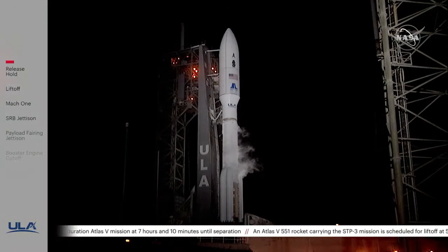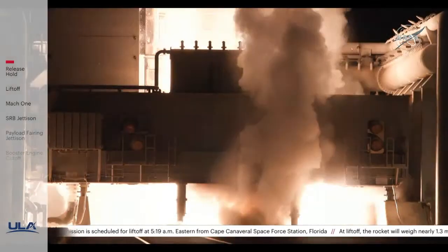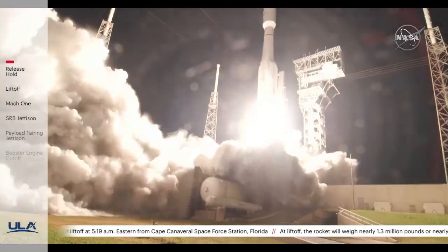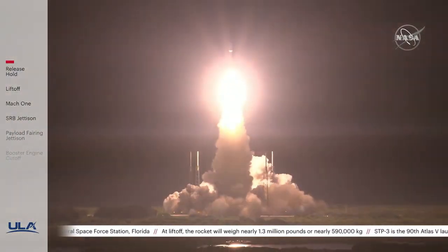T-minus 10, 9, 8, 7, 6, 5, 4, 3, 2, 1. And we have liftoff of the United Launch Alliance Atlas V rocket with the STP-3 mission for the United States Space Force.